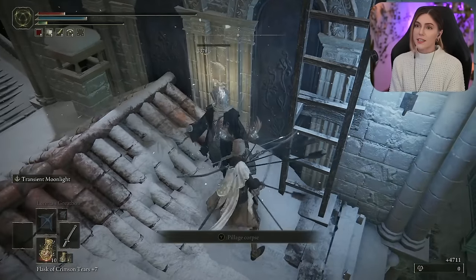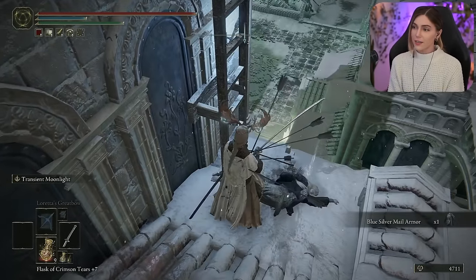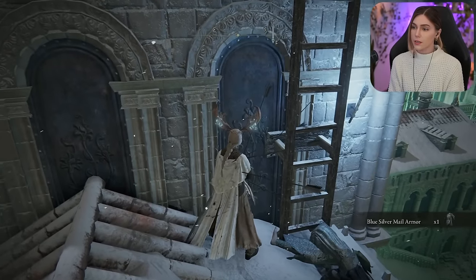Just keep beating her ass. Keep beating her ass. Oh my god, I ran out of stamina and everything. That was so scary.